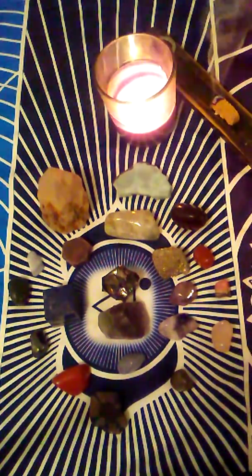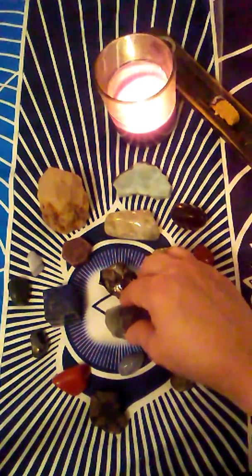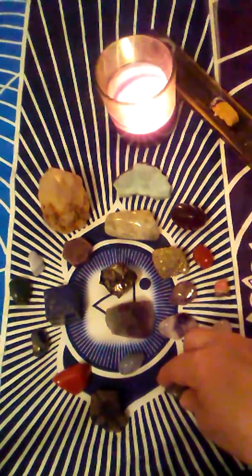So now some crystals that are good for the flu. Again, the fluorite. Labradorite. Moss agate.